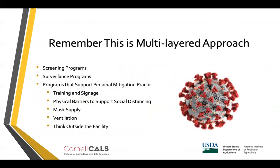Remember to be proactive about implementing and reviewing your COVID-19 mitigation practices, and that this is a multi-layered approach. These practices support one another to build a robust COVID-19 safety program that will protect your employees, your food business, and your community.